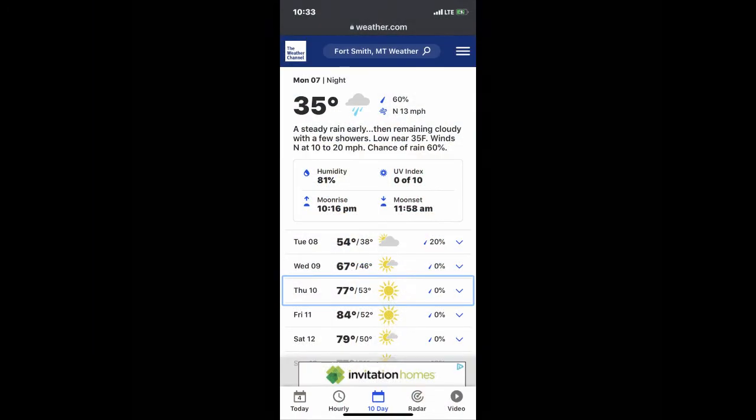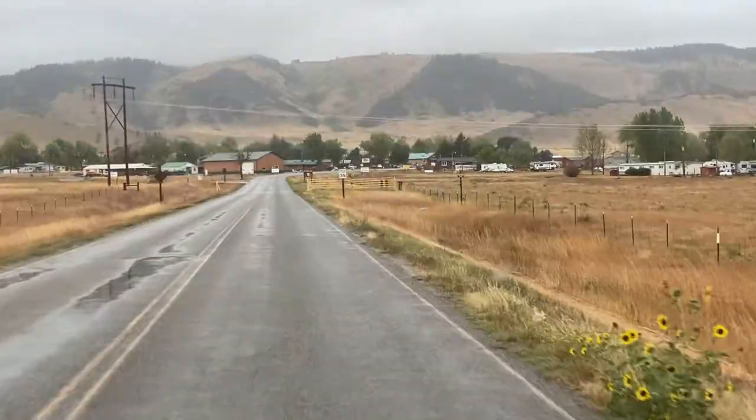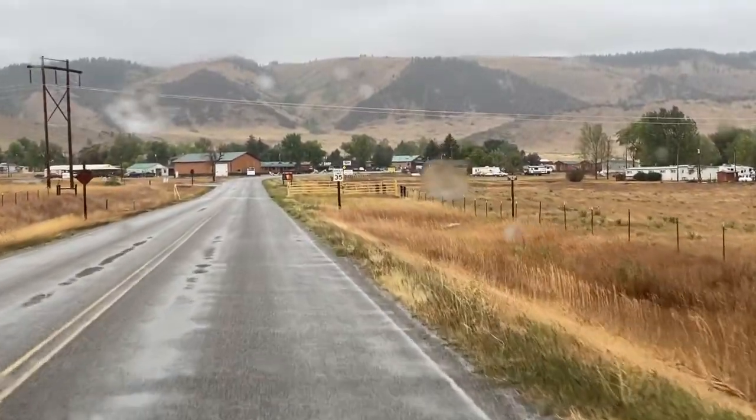Off to the Bighorn River. If you haven't fished there, you must. Coming into Fort Smith, Montana, home of the Little Bighorn.